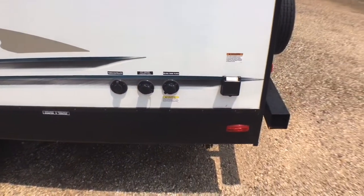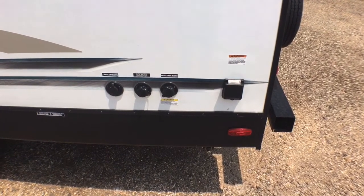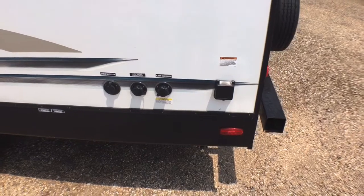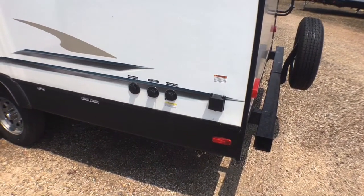And then back here you're going to have your 30 amp service, city water connection, cable and satellite hookups, and your black tank flush. So what the black tank flush will do for you is it will clean out the inside of your toilet tank.